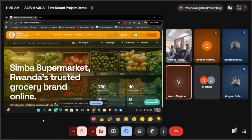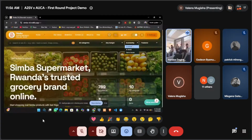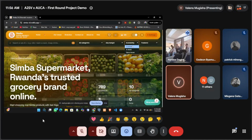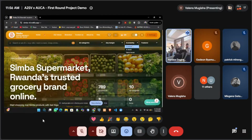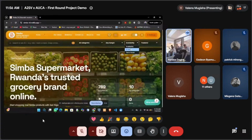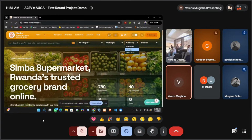On the availability, it is an option for filtering the out of scope. So why do they need to have this feature? Okay, the main reason is that this goes with the branches part. If the user's branch is Kisimenti Simba, and you look for a product there, you need to know what is in stock in order to make that request. If you click in stock and don't find that product at Kisimenti, you just look at either Gishushu or the other Simba branches. This clarifies for the user which products are available at the nearest branch or the branch they choose.